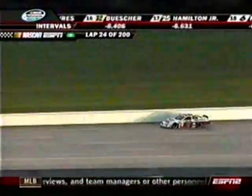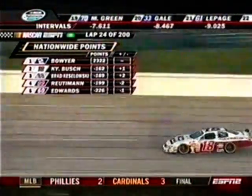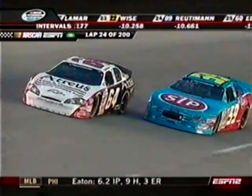Take a look at the points right now, because now Kyle has moved into 2nd after coming back through the field and has bumped. Brad Keselowski's also picked up a couple of spots. David Ragan has dropped a couple. Of course, it's still early in the race.